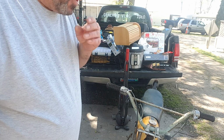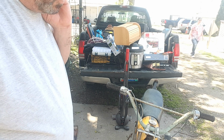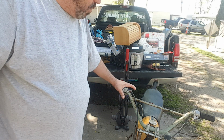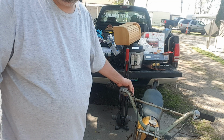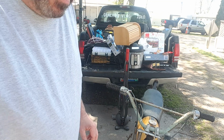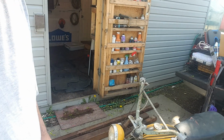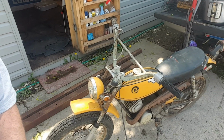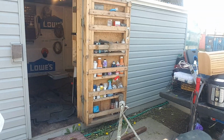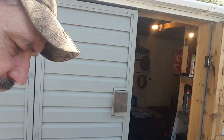So this is going to be something that I'm going to let Ricky and Colton work on all by themselves. I'll guide them on what they need to do. I'll order the parts, and then I'll guide them on what has to be done to it. And then they'll have another little toy to ride around out in the back field.